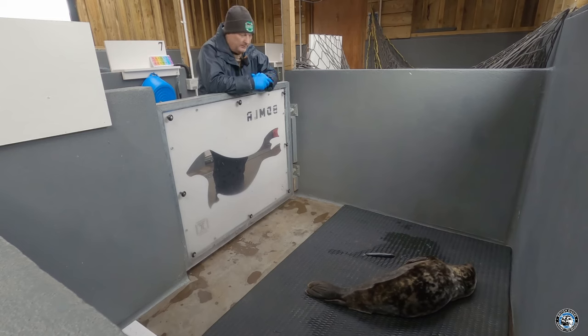Fingers crossed he pulls through and we end up bringing him up to a decent weight and decent health level so he can go off to rehab, then get released into the wild where he belongs.